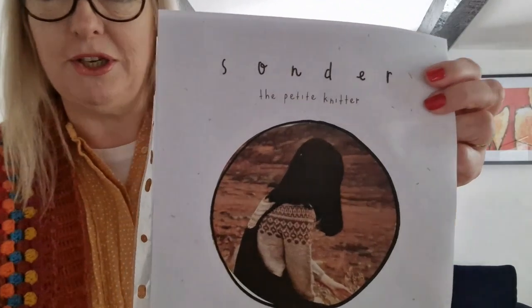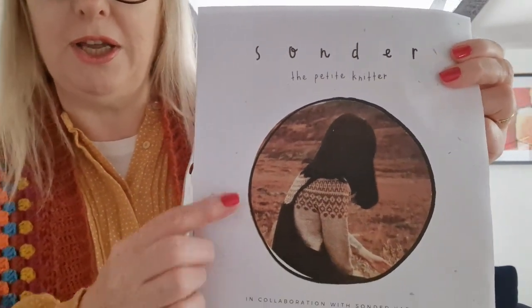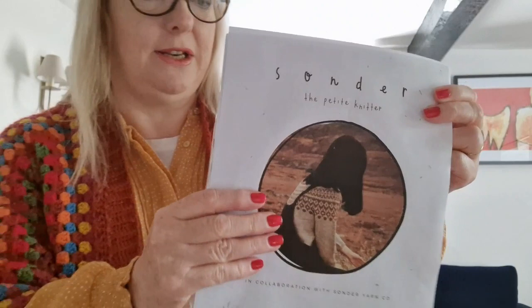So I want to do, is it Sonder by the Petite Knitter? I've seen Tracy from the Grocery Girls, and she's a beautiful knitter. I don't mean this to offend anybody, but I have got a bit of a tummy, so I've got to learn to knit for my shape, and I'm happy with my shape. And I hope that's okay for me to say that. So this is the one that I wanted to make. This is Sonder, and this is double knitting.